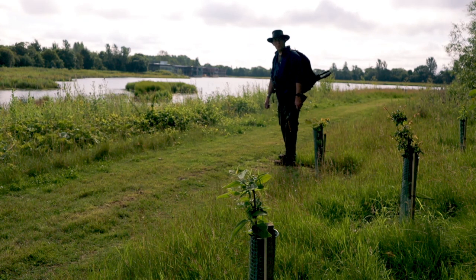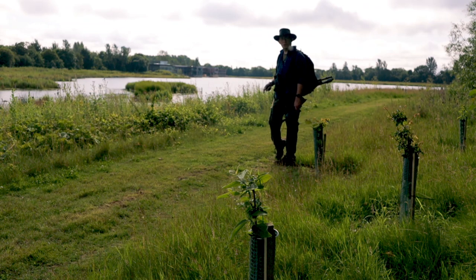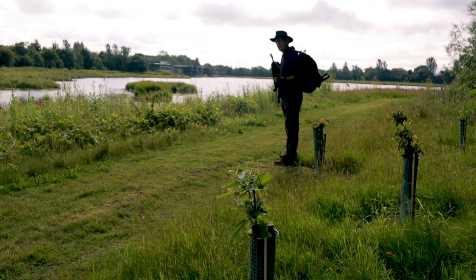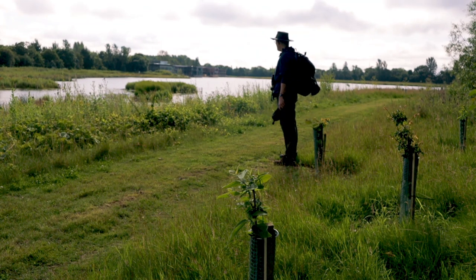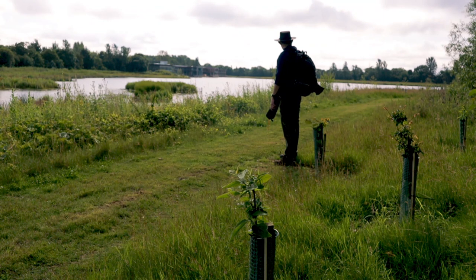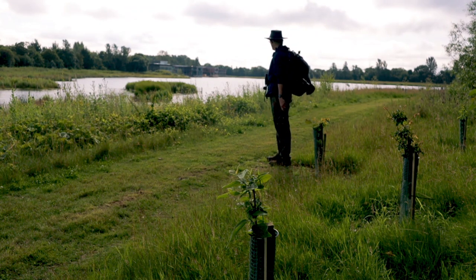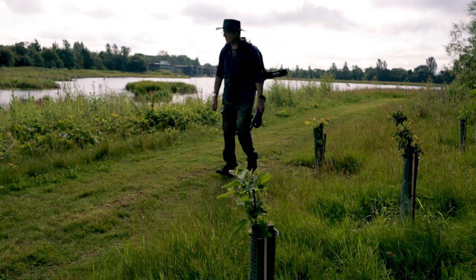Any b-roll, any video you see of birds from now on will be taken with the Nikon D7500 and the Sigma 100 to 400 lens. Just had a common tern take off over there. So yeah, I want to sit up and see what we got. Right, let's do this.